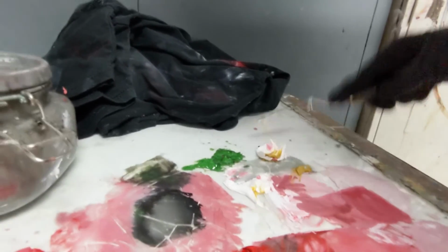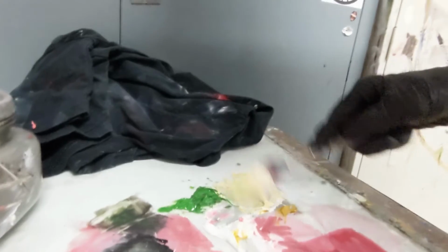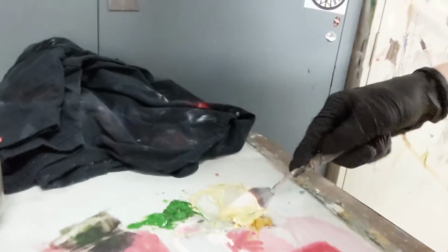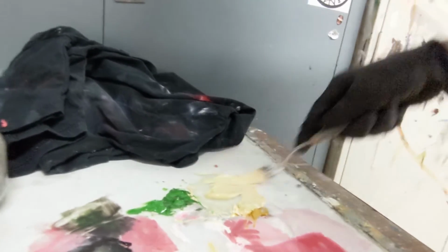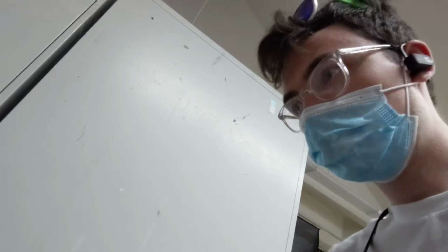Get some of that on there. Plop that in. I think I put too much yellow ochre in it already. I accidentally mixed some green in there too, so that's neat, I guess. That is not what I wanted. But I don't want to waste it. So we can use this base coat. Truthfully, I could probably just mix some more white in there, but I've been here for a while already, and I kind of just want to get this started and then head out.